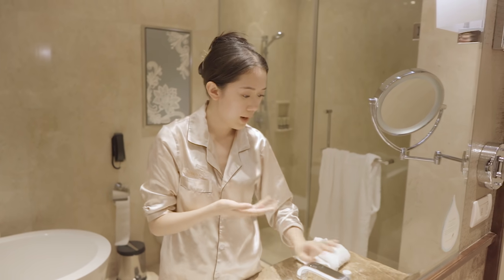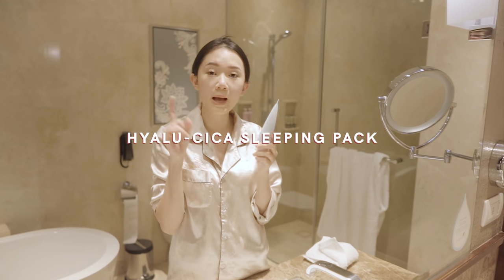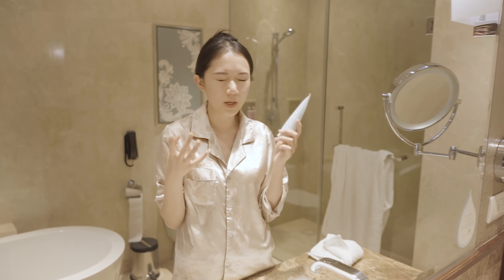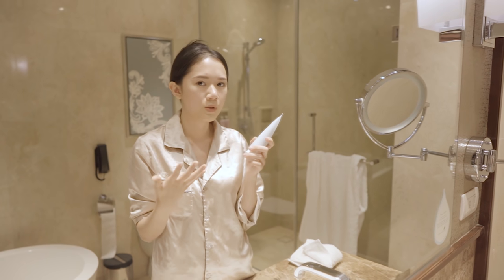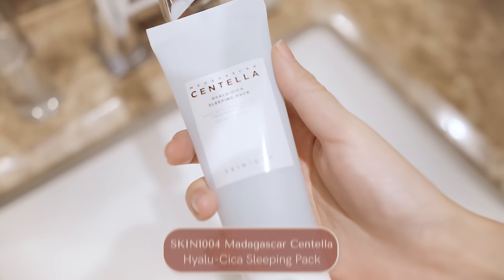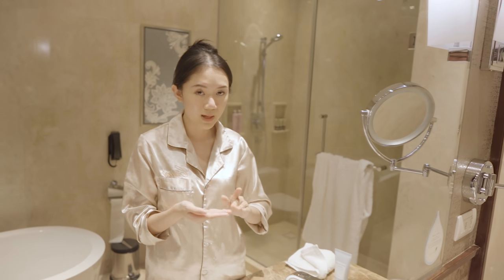And then after that, the last step, this one I don't really use every day. It's called the Hyalu-Cica Sleeping Pack. I basically use this whenever I feel extra tired, or if I know that my skin really needs that extra TLC like now, or if I know that I won't be able to get like a super full sleep, so I want to like fake that good sleep, I use the sleeping pack. So even though I only use this a couple of times a week, you can use it every day.